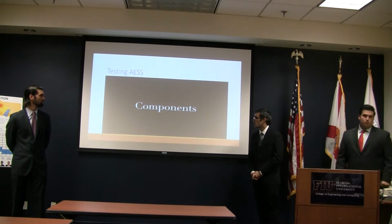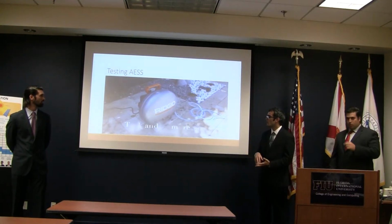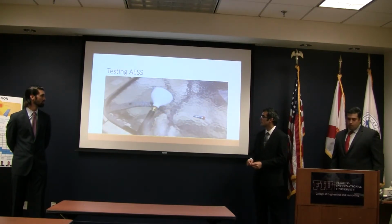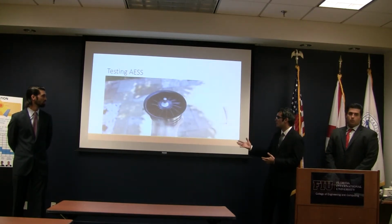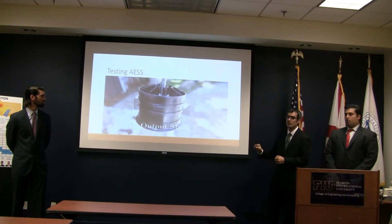These are the major components of the system. Of course, we have a compressor, a pressurized air tank of 6 gallons, 150 psi. It is connected. Then we have a diffuser that we use to increase the efficiency of the turbine itself, of course. Then we also have a shaft, an output shaft.